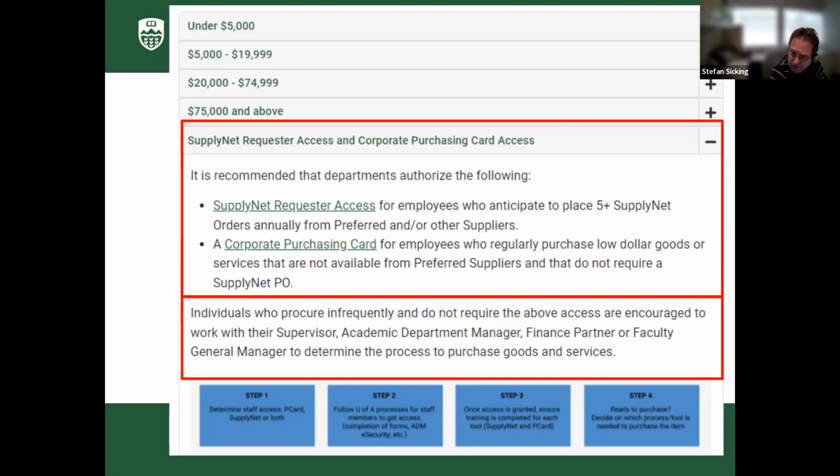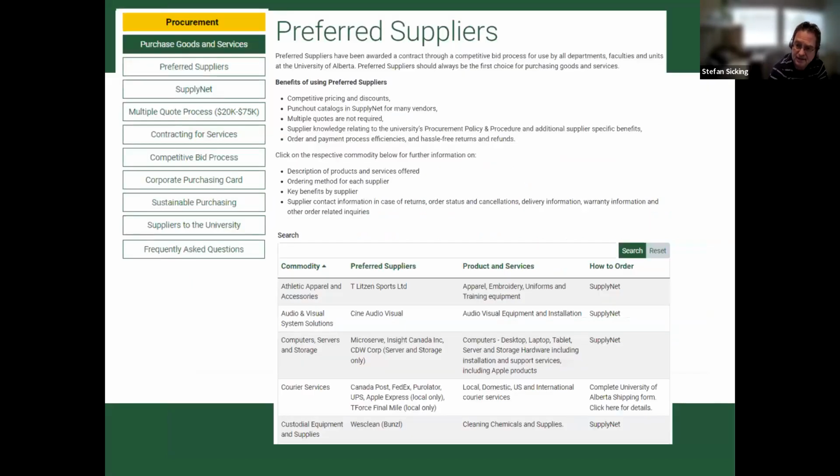Also, if you don't fall into one of the 2 categories here, so individuals who procure infrequently and don't require the above access, you're encouraged to work with your supervisor, academic department manager, finance partner, or faculty general manager to determine the best process on how to purchase goods and services. Next, this is the preferred supplier page. I'm going to walk through that in more detail in a minute.